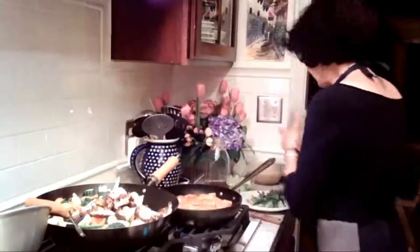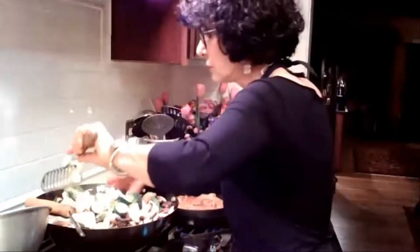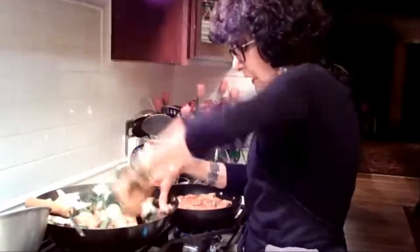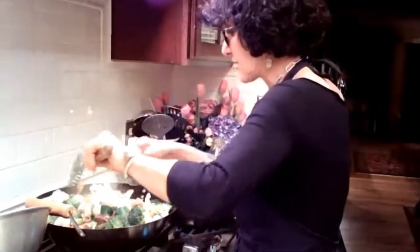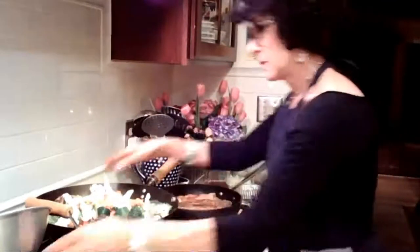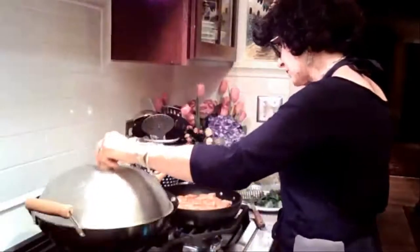You don't have to use these mushrooms. You could use fresh mushrooms. You could use chunks of portobello mushroom. But I like the smokiness of a shiitake mushroom. They're earthy. They're smoky. They have a really special flavor. All right. And I'm going to give it just a minute or two. And then I'm going to add some more of the vegetables.